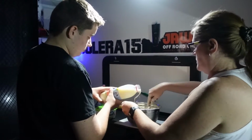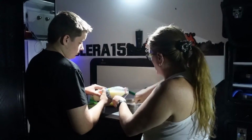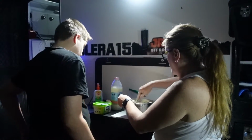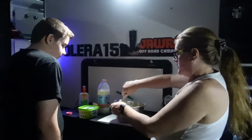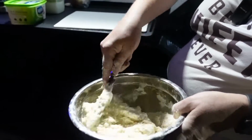And we're just mixing it up until it starts to come together. So it's just coming together into a nice kind of dough, bit sticky dough still at this point.